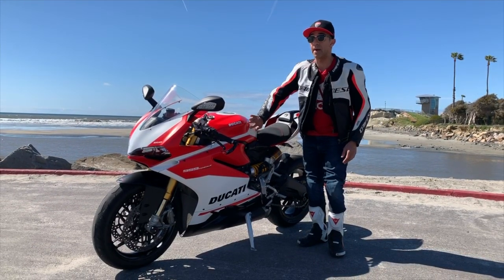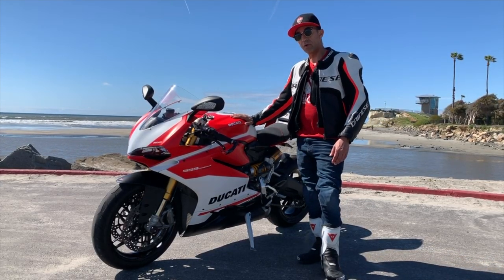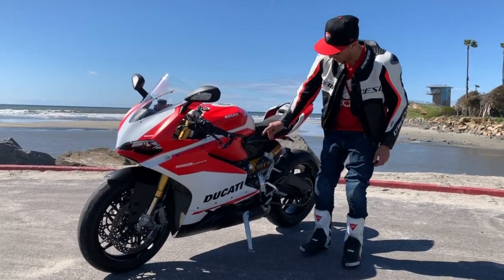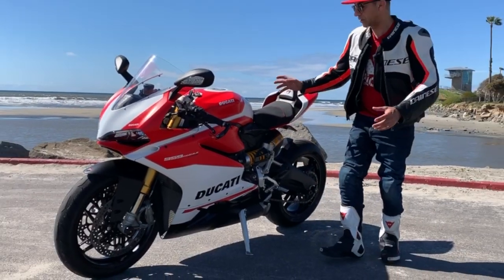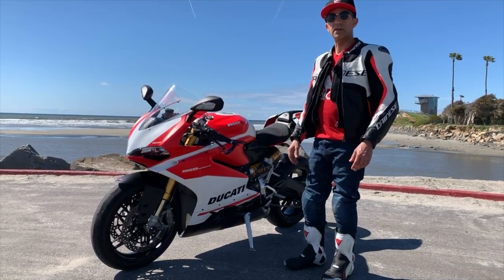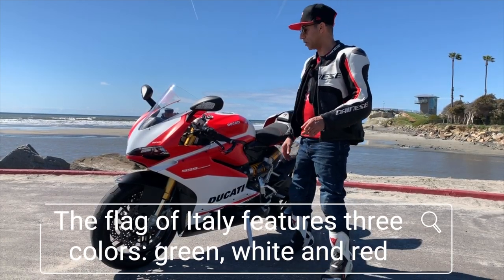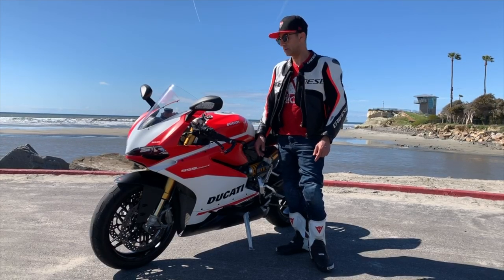Beautiful silver chrome accents. So we're talking about a red that's really not a red, and I'll tell you why in a second. We have a flat white, and then we have some black over here, and we got some green. And I think all those colors combined make up the Italian flag, if I'm not mistaken. Hopefully I'm not gonna be embarrassed by saying the wrong thing here, but I'm gonna assume that those are the colors of the Italian flag.